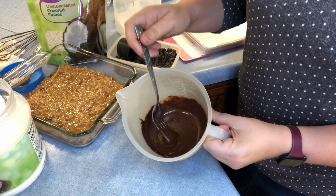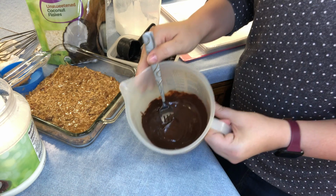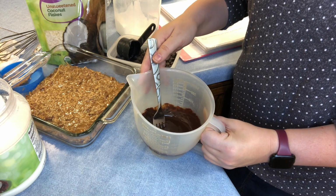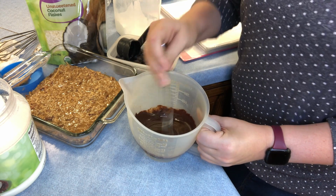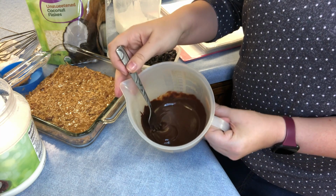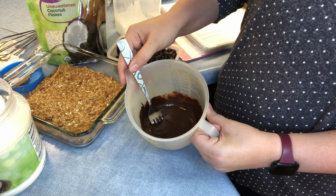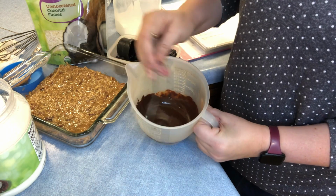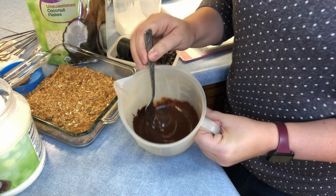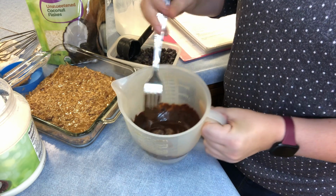All right, this was about after 40 seconds, but you want to make sure whenever you're microwaving chocolate like this to do it in 10 or 20-second increments. Give it a little stir, and then you don't want to overcook it because it will scorch it, and then it will seize, and it will get very yucky and you won't be able to use it. So you can see I have a nice melted chocolate consistency.